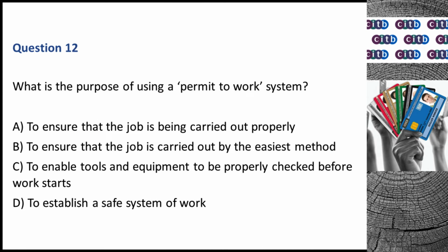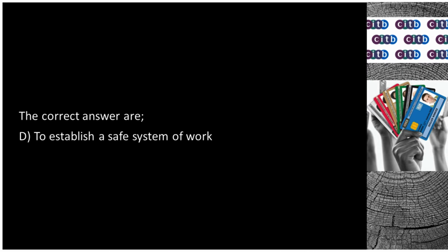Question 12. What is the purpose of using a permit to work system? A. To ensure that the job is being carried out properly. B. To ensure that the job is carried out by the easiest method. C. To enable tools and equipment to be properly checked before work starts. D. To establish a safe system of work. The correct answer is D. To establish a safe system of work.